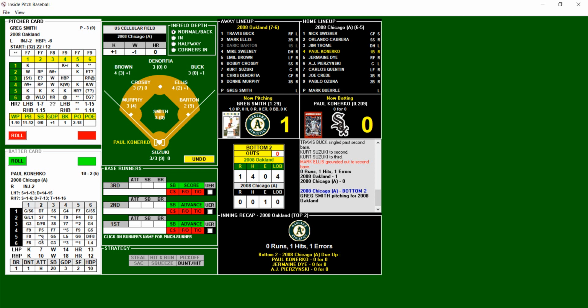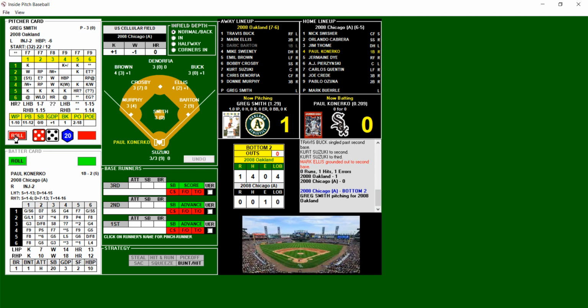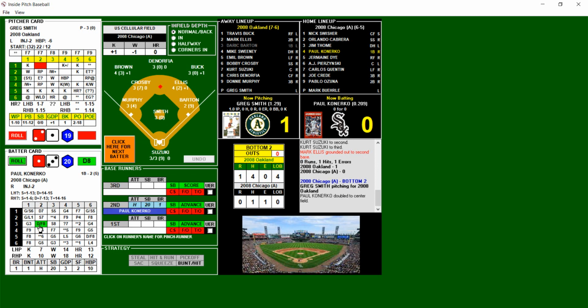We go to the bottom of the second. Paul Konerko, Jermaine Dye, and A.J. Pierzynski due up for Chicago. Paul Konerko batting .209. Here's the pitch. 2-1 blank. 1-3. That's going to be a double for Paul. So as Paul will lead off with a double, that's going to bring up Jermaine Dye.